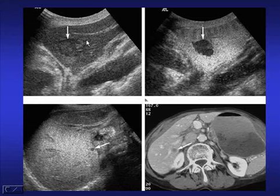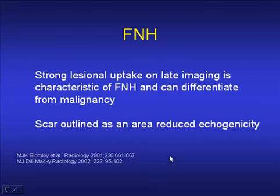Again, an obvious metastasis, very clearly seen. Here's a tiny metastasis seen on the periphery of the liver, which is less well defined as CT equivalent. Lesions such as focal nodular hyperplasia do show characteristic features, and typically they will show strong lesion uptake of contrast and late phase imaging, which we don't see in the typical malignant lesions.